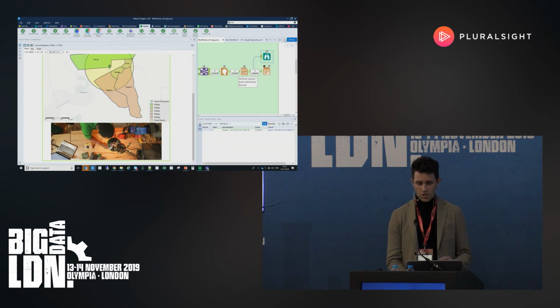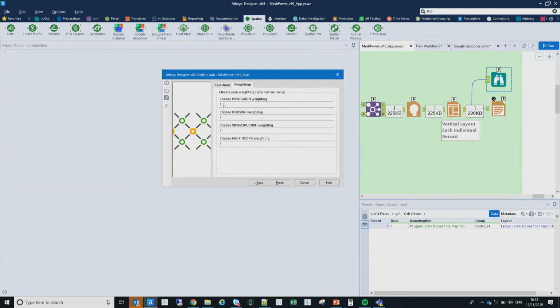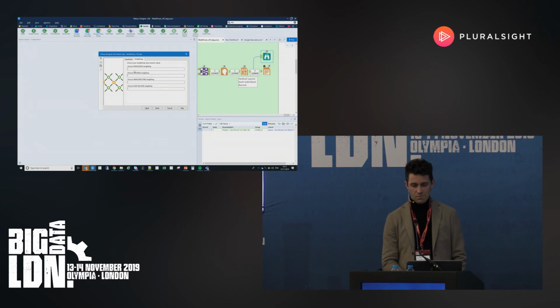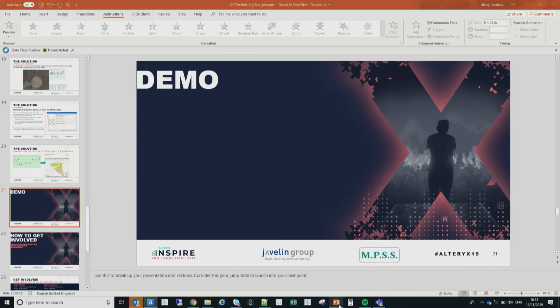The last thing I wanted to show you is if they want to run it, they just have their questions and their weightings here as an app. They don't need to know how to use Alteryx. So those of you that might not have it in your business but might want to use it, you don't have to know how to build a workflow to run one. You can just parameterize them quite easily this way if someone has built it in such a way. So let me jump back to the slides.